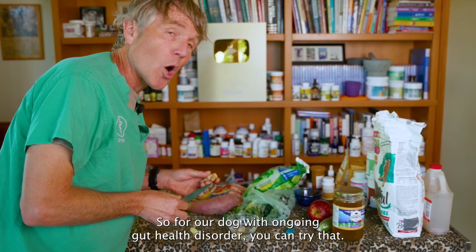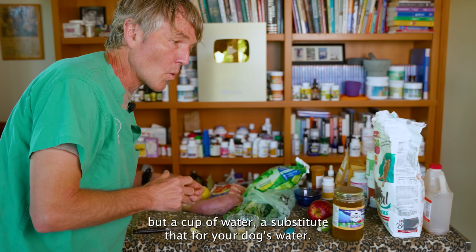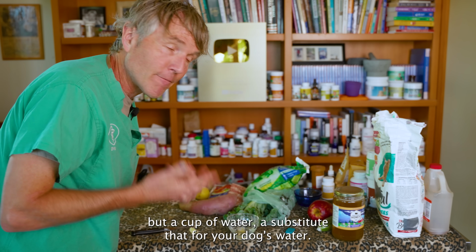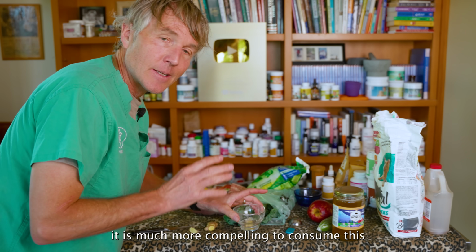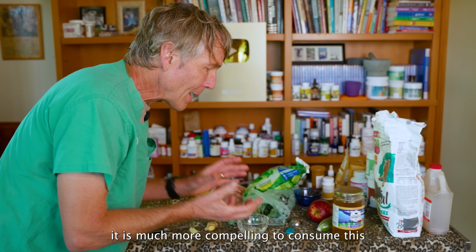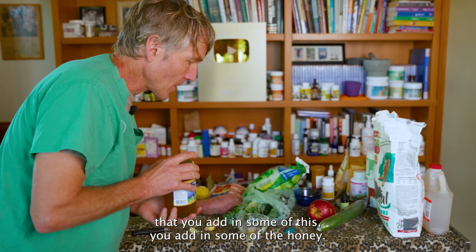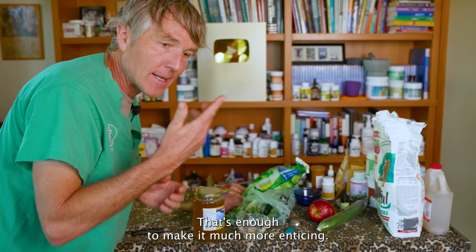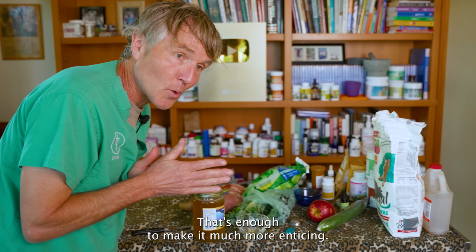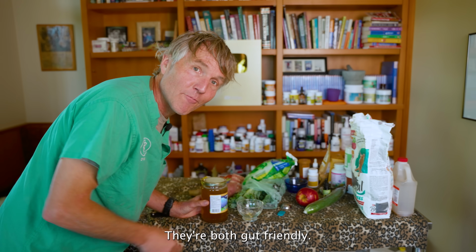So for a dog with an ongoing gut health disorder, you can try that. The teaspoon of ginger, but a cup of water. Substitute that for your dog's water. And what I've found for many of the dogs, it is much more compelling to consume this if you add in some of the honey. So you might just add in a teaspoon of honey into that water. That's enough to make it much more enticing. And together, the honey, the ginger, they're both gut friendly.